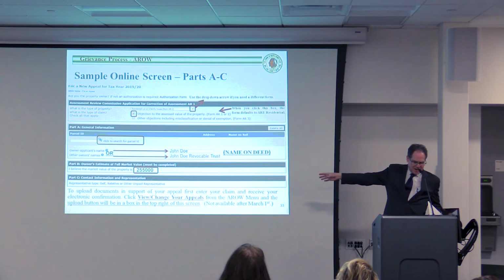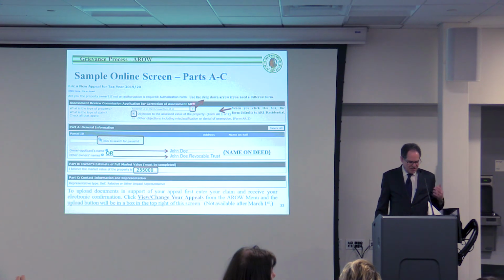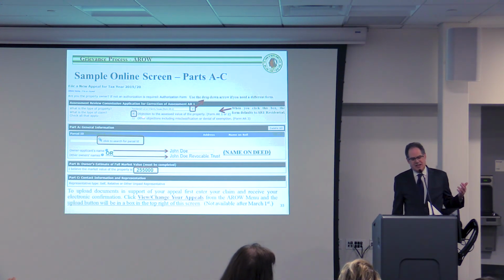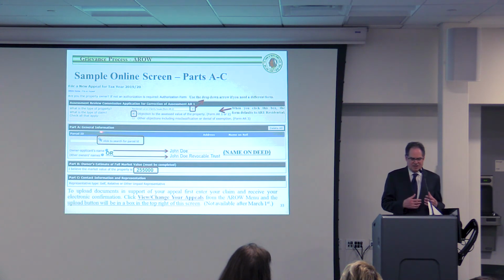Anyway, so after you indicate that you're doing AR1 or AR2, then you go down to Part A, and you're ready to put in your section, block, and lot, your parcel ID. So again, the way you do that online is you type in that string of numbers that was on the notice of tentative assessment. If you don't have the notice with you, or you haven't printed it off of mynassauproperty.com, you could find it. There's a search feature.